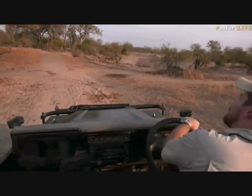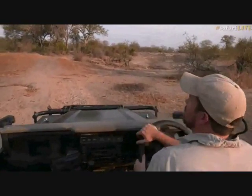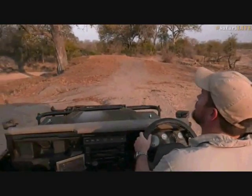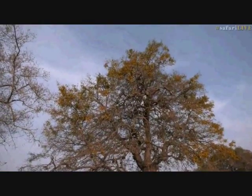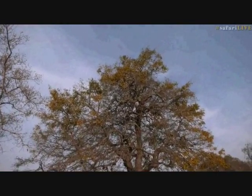What letter are we on now? J. Here's J right here. We can use this for J. Jackalberry, and probably one of the best examples of a jackalberry in the whole of Juma. It is a beautiful big jackalberry, this particular individual.